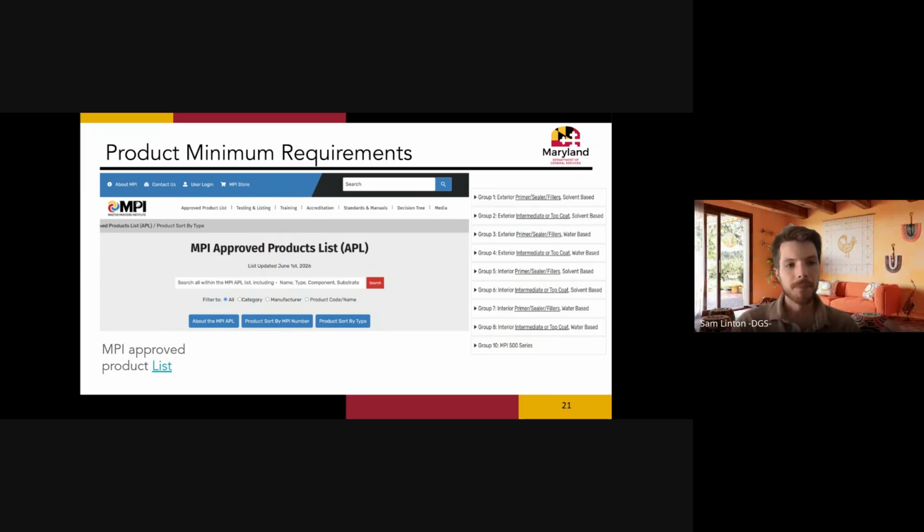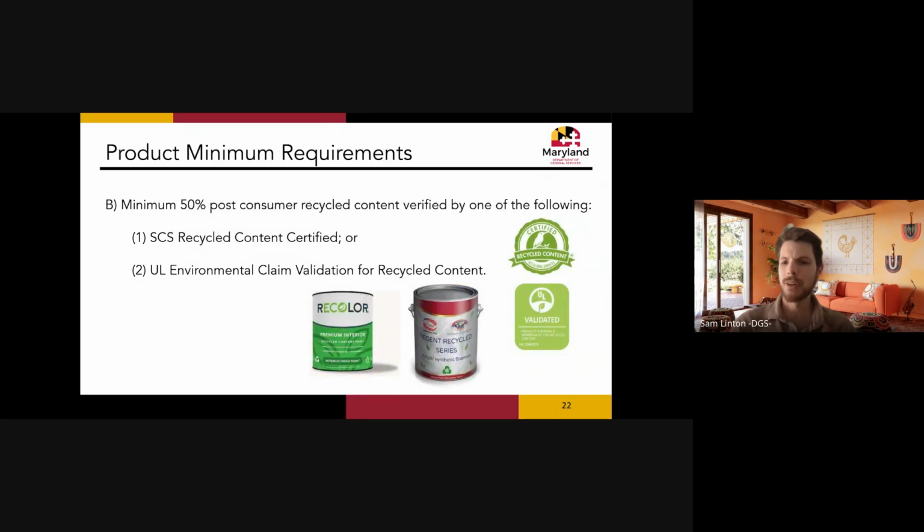MPI, Master Painters Institute product list. So they also are another third-party certifier for paints. They have different groups that they have categorized here. So finding which specific paint category it falls under, they have a long list of ones that they have in their approved product list. So I hope that after seeing that, there's a lot of different resources to find what paint products will qualify as green because it's certified by them.